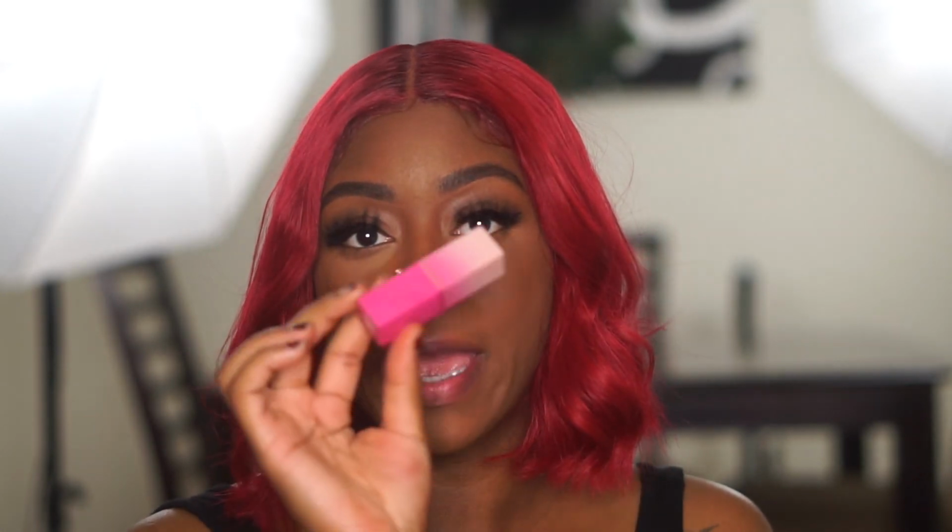Now we're going to do the second shade in the mauve collection, and this will be Pound 2020. That's what the shade is. Hopefully it's not as horrible as 2020 has been because it has been a year, okay? This is 2020 by itself. Probably wouldn't wear it by itself like this, or just with a lip liner. I would probably throw some gloss on it just to tone it down just a little bit.